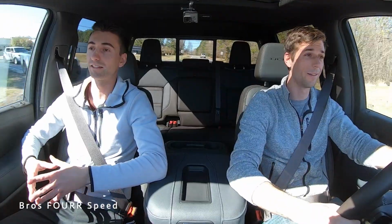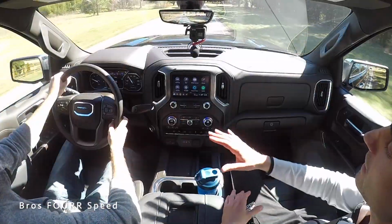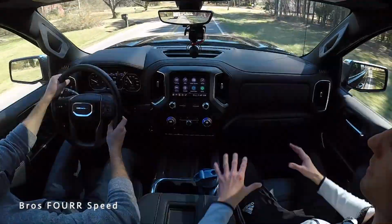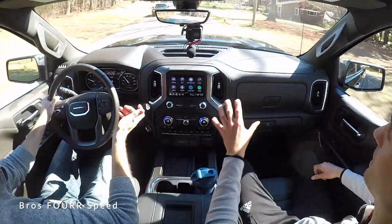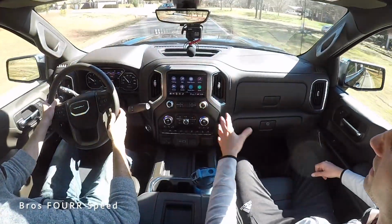Really is the best. As far as the interior technology, it's hard to pick apart. I guess we'll really quick talk about that. I think GM is a little late to the game with updating it. We're really excited for the new truck, because Ford and Ram have been killing it with those massive screens. So it's nice to see the new one coming.